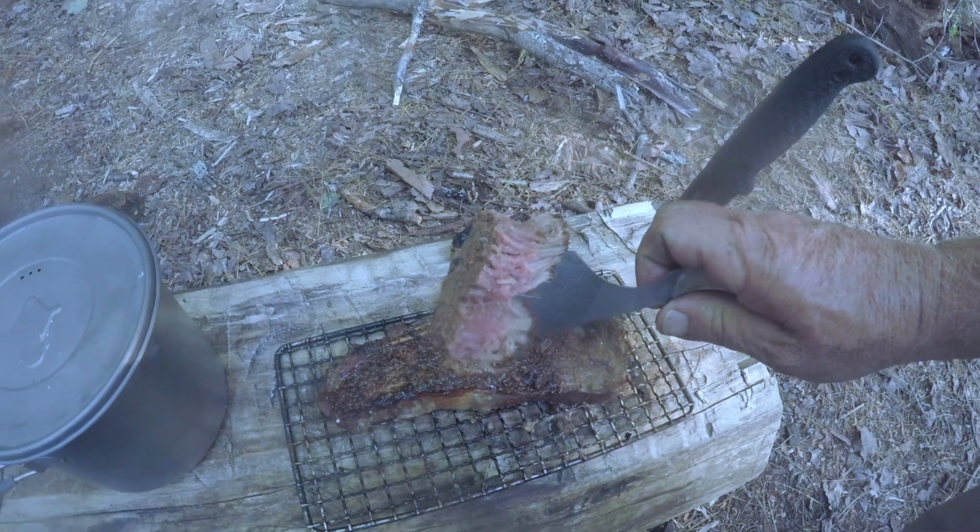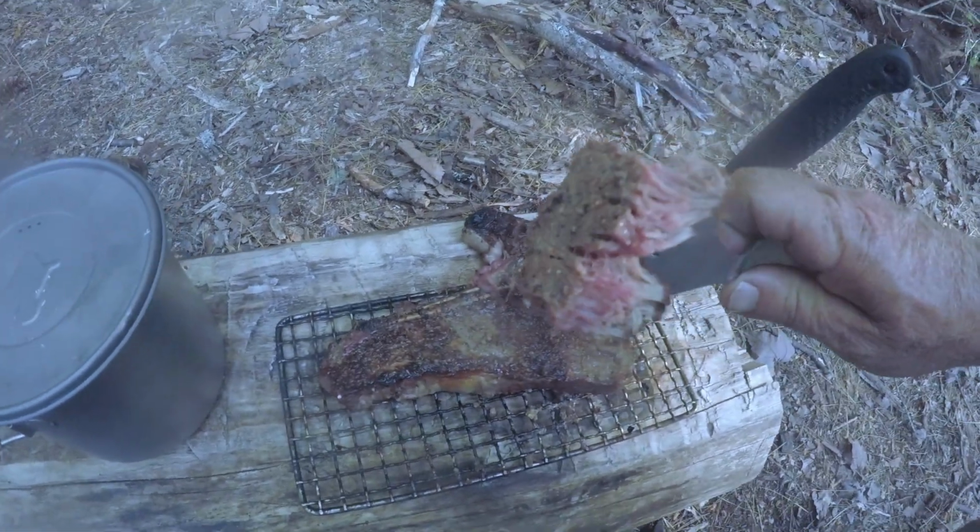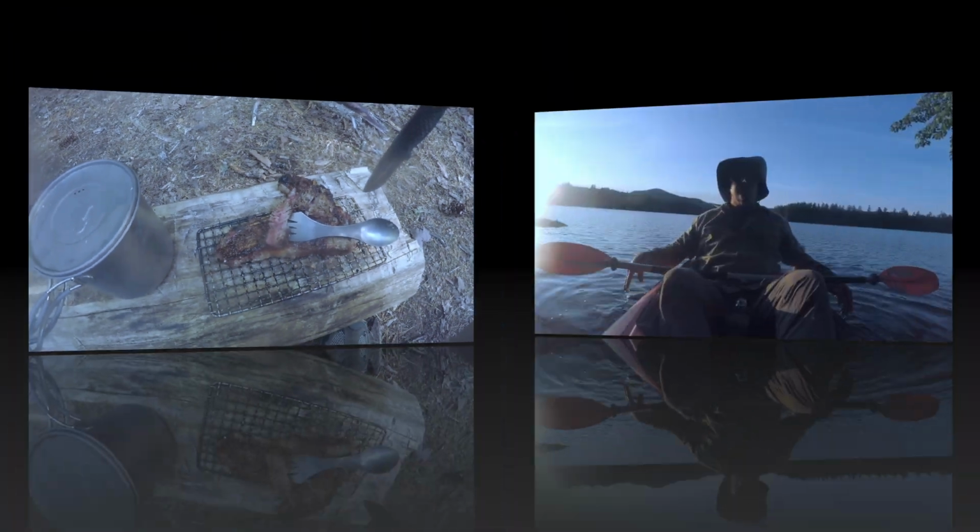Little red there. That's good for you. Bon appetit, everybody.